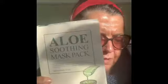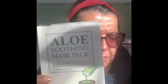So these are Aloe masks. Now, I can't see the English yet again, here we go. I wanted something to put on my face, a sheet mask, for after I've done my microdermabrasion, because although your skin soaks up whatever ingredients you put on after microdermabrasion, you have to be a bit careful, because you know your skin is very, very fragile afterwards.